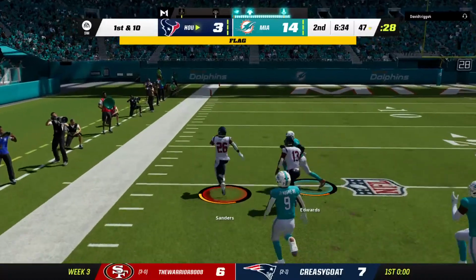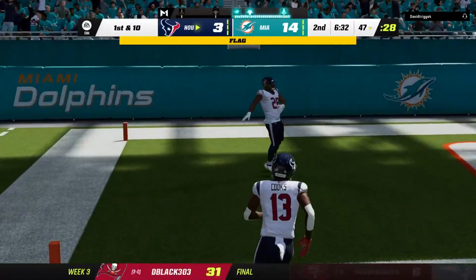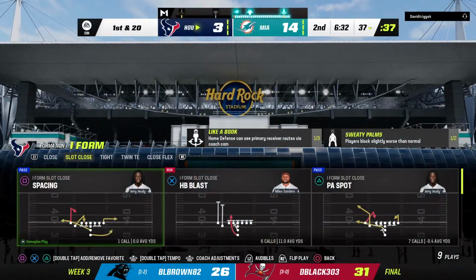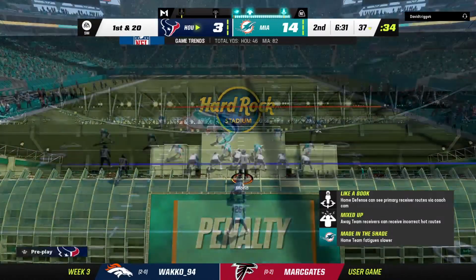Room here to run. But he's free going down the left side. It's a foot race. And he does take it in for the touchdown, but a flag on the field, and I don't think this is going to stand. Yeah, don't put the points on the board just yet.